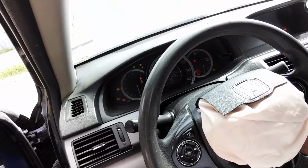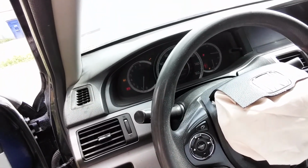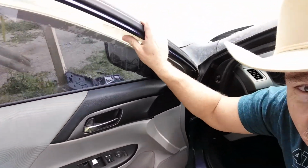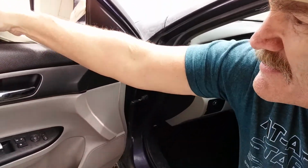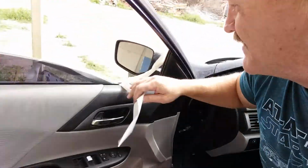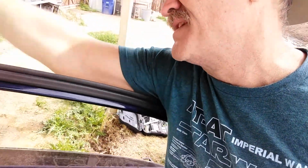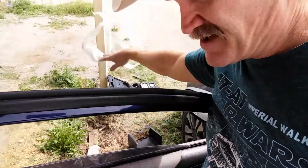First time starting. You see, that's why I like Hondas. AC is coming out ice cold. Ice cold. Horn works. The window is down slightly. But it works. So they must have received it with the battery dead or discharged. The battery actually has a date on it, a manufacturer of September of 2019. It's a cheapy Walmart battery though.